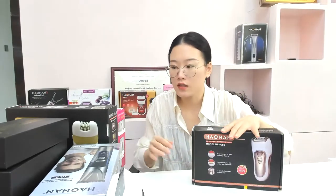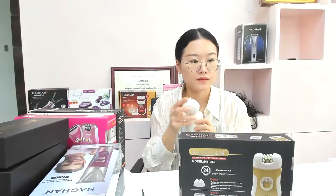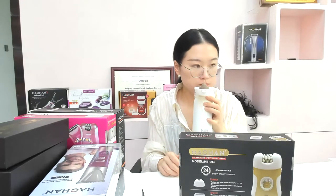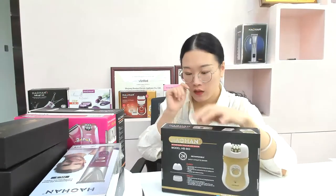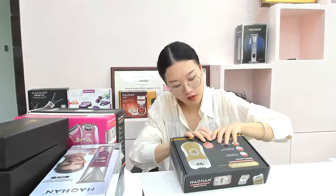Okay, this is a 3-in-1 style. We also have another 4-in-1 style. Okay, this one is a 4-in-1 style. It comes with a small head, which can help you to remove your bikini line hair.